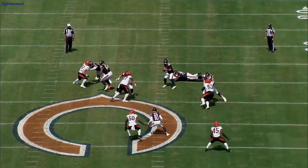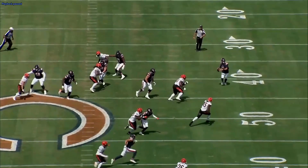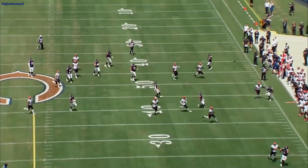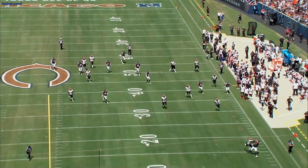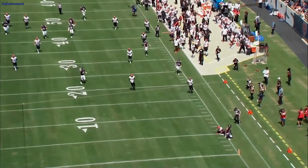Doesn't like it, comes to the other side of the field, still doesn't like it, feels pressure, gets out of there, keeps his eyes downfield, doesn't even have to stop running to his left. He can just flick the ball out there and keep drifting the other way, and he still can put it literally right in the bucket. You can't make a play on that throw because it's so perfect. Huge chunk play. Great job.